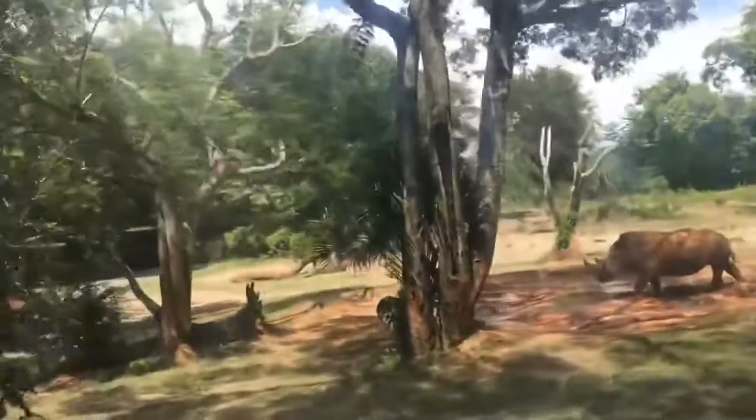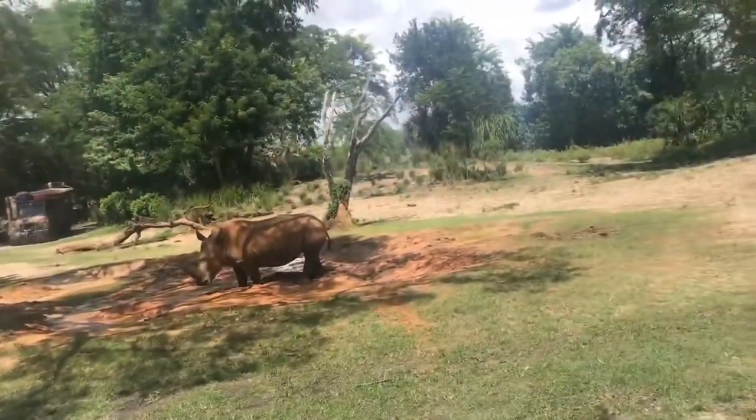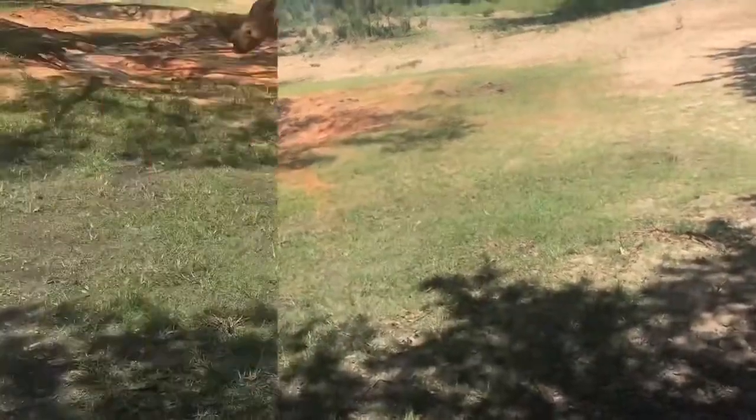It does look like this rhino right out here to our left-hand side is in the mud wallow right now, very similarly to elephants. Rhinos do like to roll around in the mud and the dirt. It helps to keep them nice and cool and serves as a natural sunscreen and bug repellent.